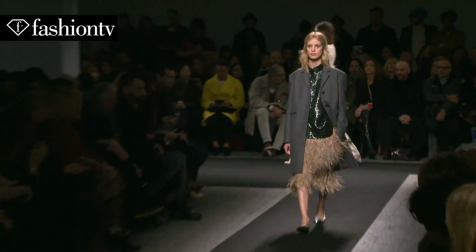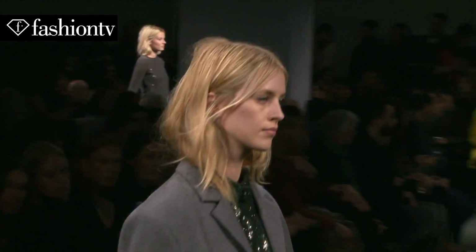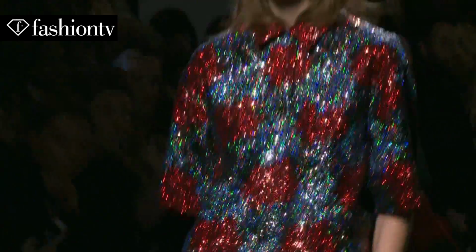The shapes are basic, but the workmanship is quite special. I like to mix super feminine things like sequins and feathers with a rather masculine attitude. I wanted to play everything down with the attitude, which for me is very important.